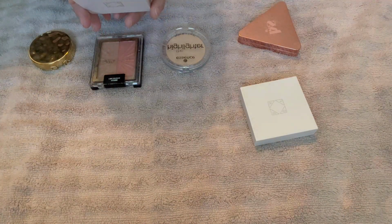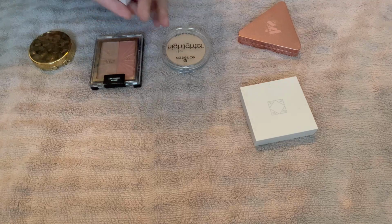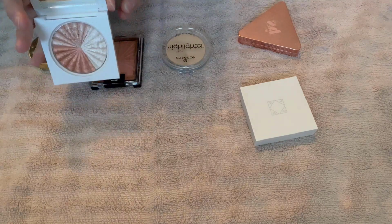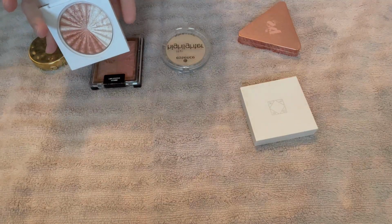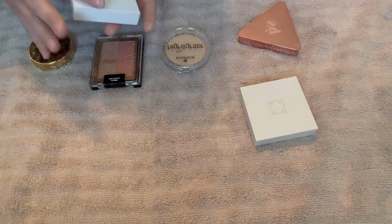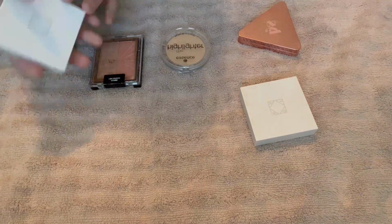All right, the next one is an Ofra one. It is the Nikki Tutorials collab, their highlighter Everglow. This one is so old, but it's really pretty. I like Ofra highlighters, but again, I haven't been into highlighters much. So again, going to be cutthroat. I'm going to go ahead and declutter this one and pass it on to someone who can use it.